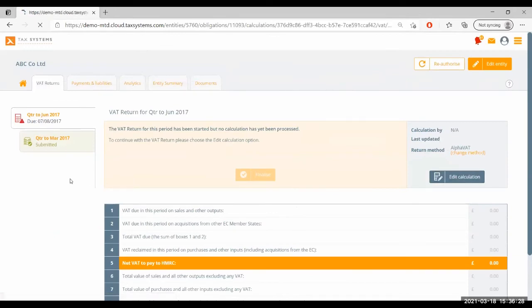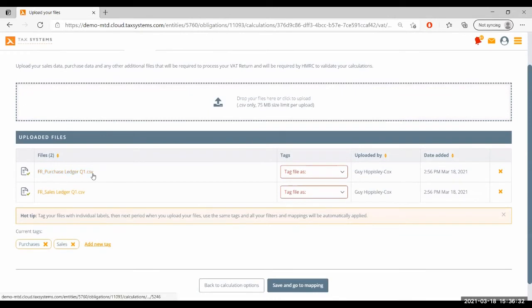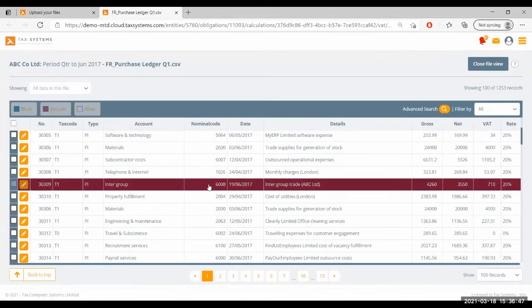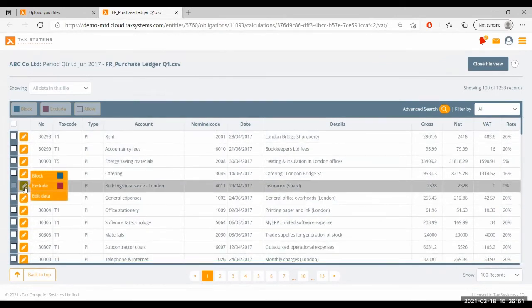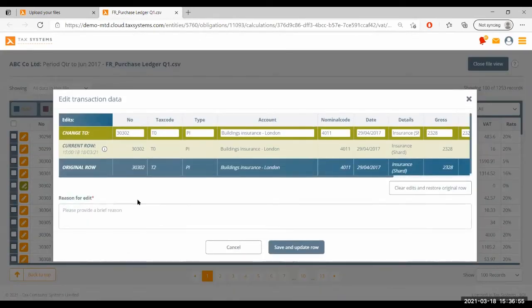So the first step, as you'd expect, is uploading data. Once that's uploaded, you can see here this client has an example of a purchase ledger and a sales ledger. We can then start thinking about the process of data cleansing. So whether that means investigating if we've got any business entertaining that needs to be blocked, if we've got intergroup transactions that need to be excluded from the return, or if we've got some corrections that we need to post. We've got incorrect tax codes that have been applied that need to be edited and changed, or misstated VAT amounts that need to be updated.